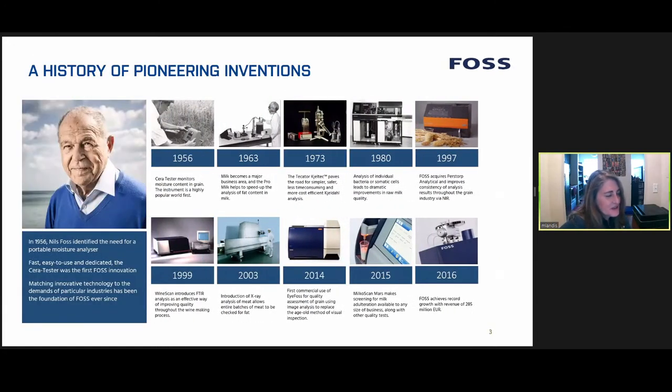I'd like to start by giving you a bit of history about FOSS. Niels Foss began his company in 1956. His vision was to take time-consuming, complicated methods of analysis and manufacture instruments that could be used by anyone. He grew this company into a worldwide entity that has become the dominant player in the food and agricultural industries with regards to analytical instrumentation. FOSS was founded on three core principles of being first in innovation, being customer-centric, and retaining its people and knowledge. From the inception of our company, our core values have not changed. The oil industry is a great example of how we're pioneering the way for new analytical tools to meet the industry needs.